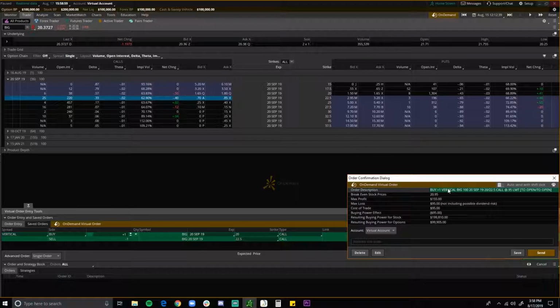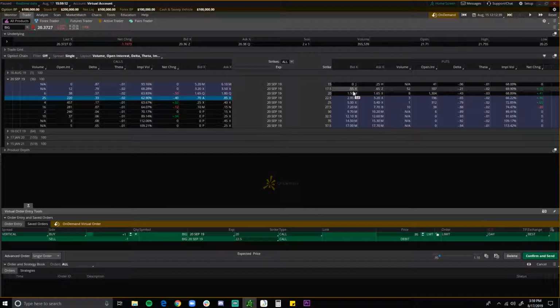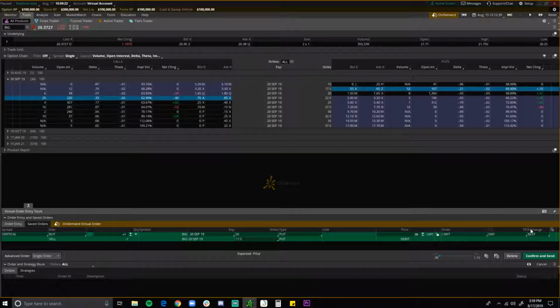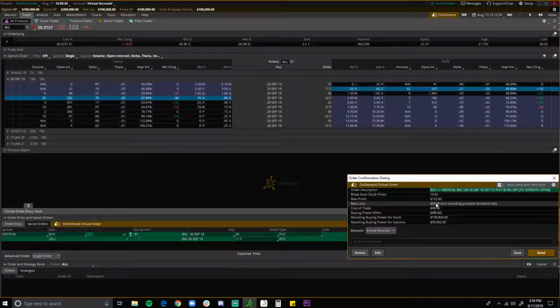So that's how this is calculated with max profit and max loss, if that makes sense. If it doesn't, get a hold of me and I'll explain that more in detail. So the same thing for the put side. If you were to be bearish and think that stock would drop, you would buy and then sell right away, and those two add up to 250 because I traded the 20 and the 17.5.